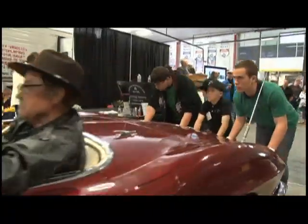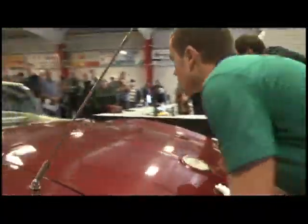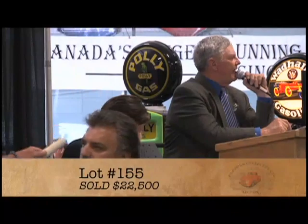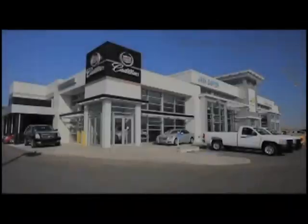Here's a chance, folks, to get into a 62 Corvette Roadster convertible. 22.5 is the bid. The car is no reserve now and selling. 23? I'm at 22.5 here now. Would it go 23? Anybody want in? 23,000? We sold the car for 22.5. The man that bids buys.